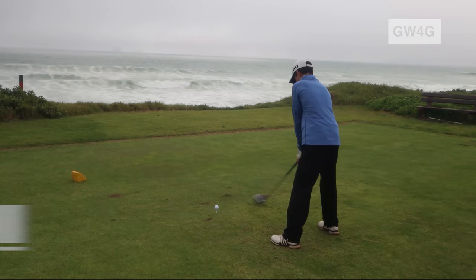So yeah, this is a par 71, 18 hole links style golf course. It's kind of surrounded by a lagoon and the sea. So hopefully that doesn't eat any of my balls today, but we'll find out.